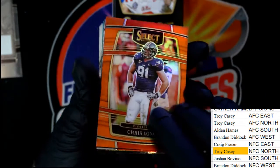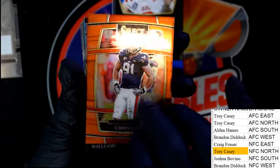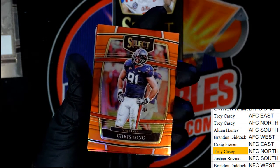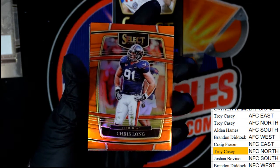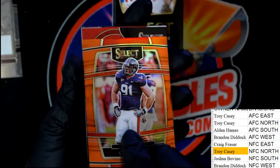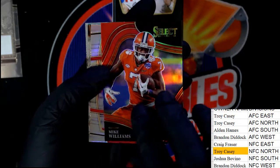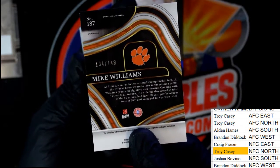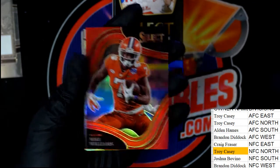Chris Long parallel. Number 249. Nice looking parallel. This is for the Rams. And that is the NFC West owner. Congratulations. Mike Williams. Wide receiver for the Chargers. AFC West. Brandon. Nice field level. Prism.